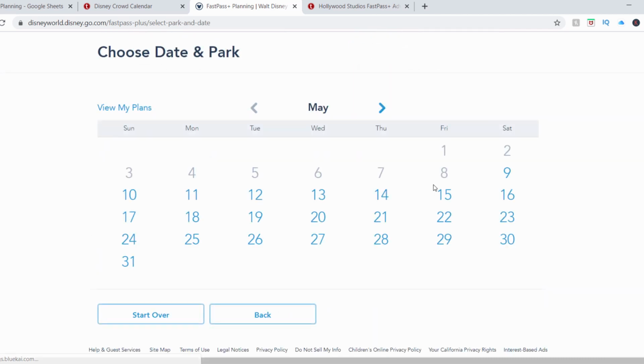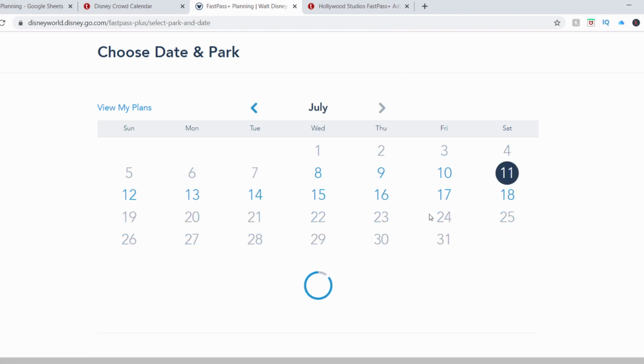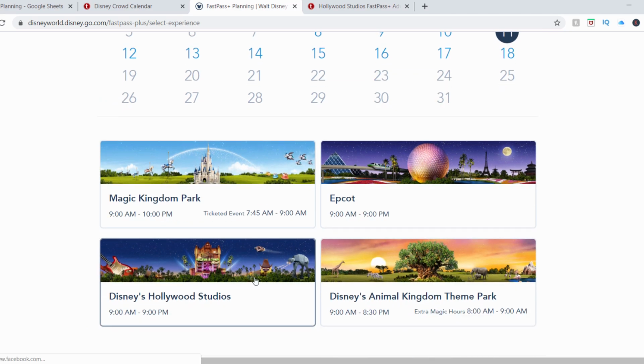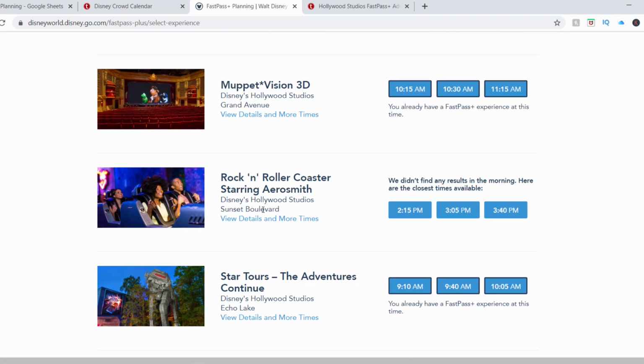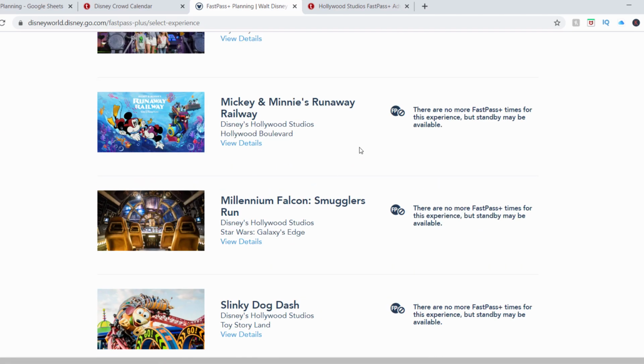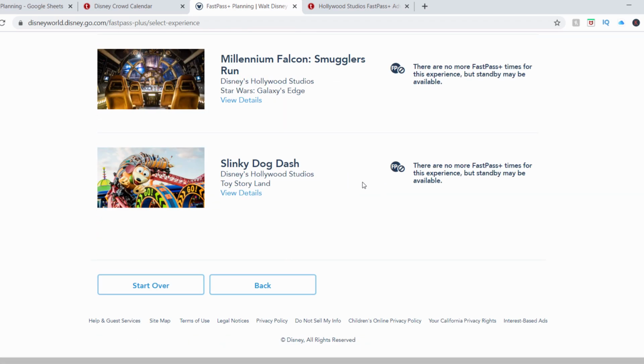Okay, so then I start going down my list. We're looking at 7/11 at Hollywood Studios. I'm going to jump right there. July 11th, there we are. We're going to shoot for Hollywood Studios, and let's just see what we can get. First choice, Mickey and Minnie. I don't know if that's possible. Looks like it's probably out. Oh, yeah, it's out. Second choice would be Slinky Dog, nope, we cannot get that.